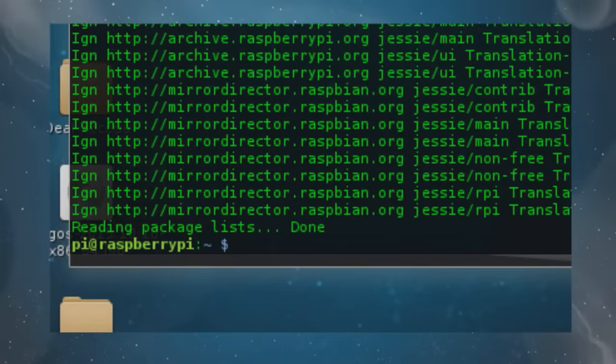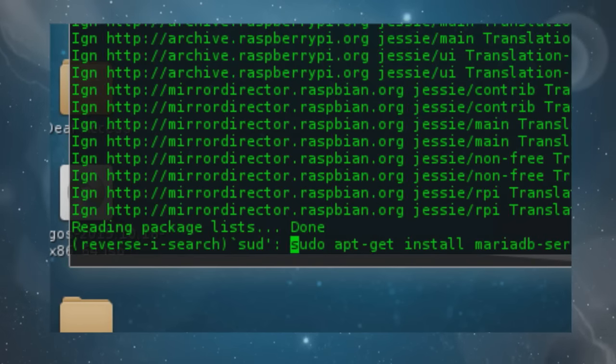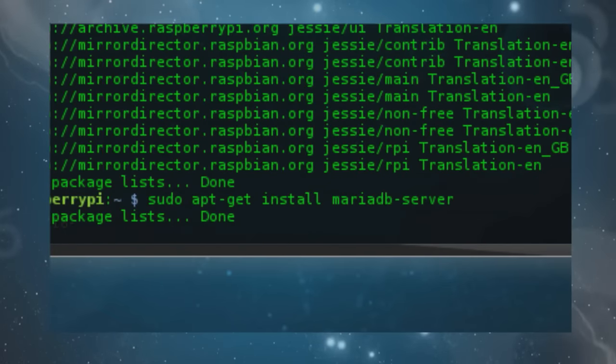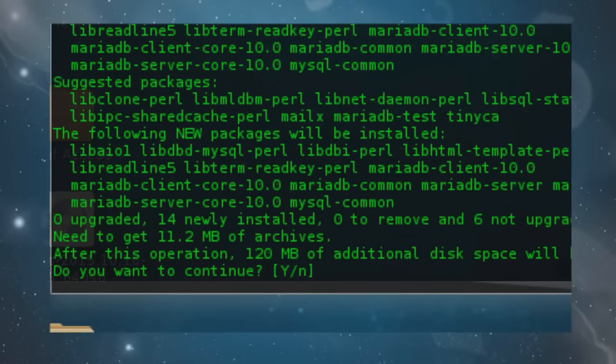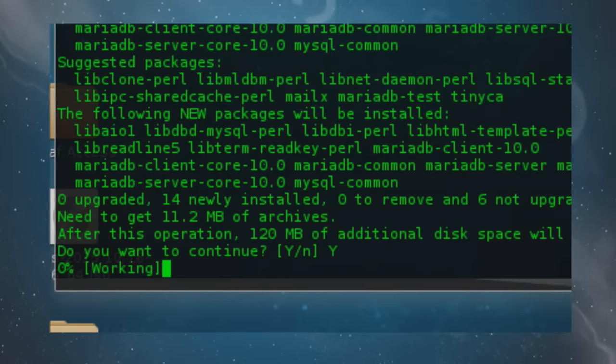Okay, all right. Sudo. No, you know what I'm going to do? I'm not even going to do that. I'm going to use Control R, which is reverse isearch, sudo, and then Control R again. There it is. I'm going to use the exact same command that I had used previously before removing those repositories. Let's hit Enter and see what happens differently. It's got some packages, and it's asking me, are you sure you want to do it? 120 megs. Let's try it. Yes.